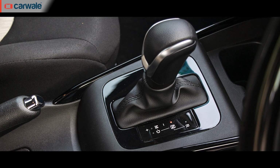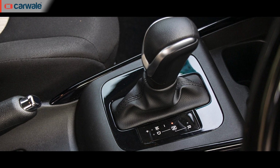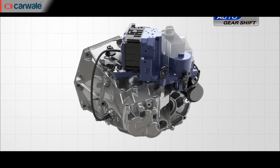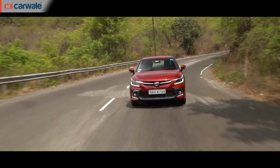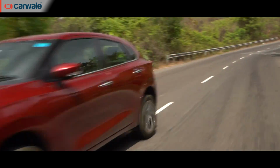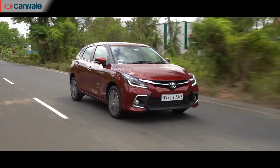Okay, so it doesn't get the super smooth CVT like the old Glanza did, but for all intents and purposes, it's a really good AMT gearbox. What you get instead is basically a manual gearbox, but with an electronically controlled clutch and gear actuators. We have driven plenty of AMT cars at this price point, and from what I have experienced, the one in the Glanza is easily the finest version of this technology.